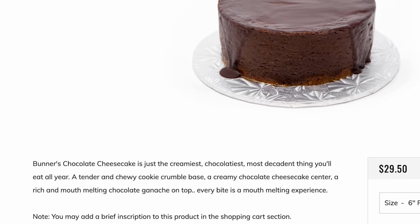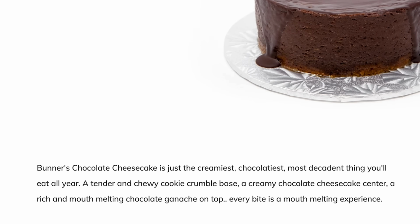Just check out this product description for this chocolate cheesecake. It's the definition of indulgent. A tender and chewy cookie crumble base, a creamy chocolate cheesecake center, a rich and mouth-melting chocolate ganache on top. Every bite is a mouth-melting experience. Okay, so my mouth is watering. This product description is designed to trigger your senses and manufacture a serious chocolate craving. And it definitely did. When writing product descriptions, make them vivid.